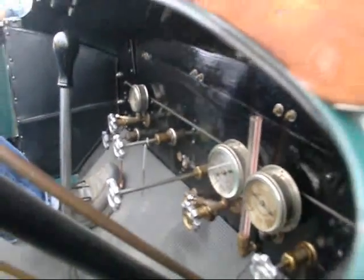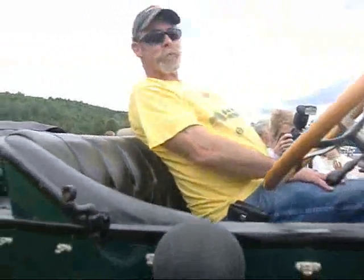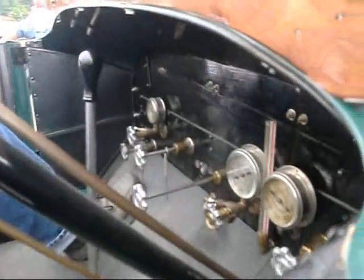So does it have a motion-operated pump? I see. So you can concentrate on driving and not pumping up pressure. You hear that, buddy? You see? Okay.